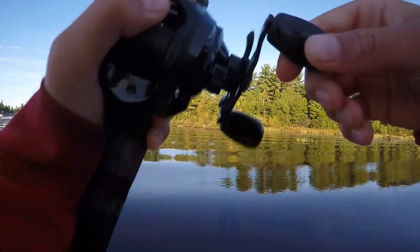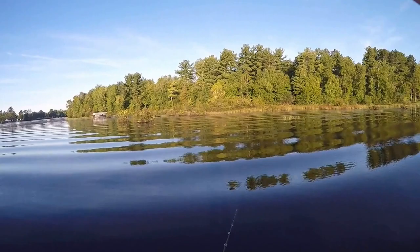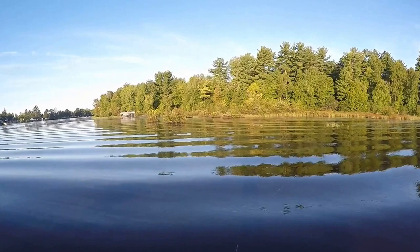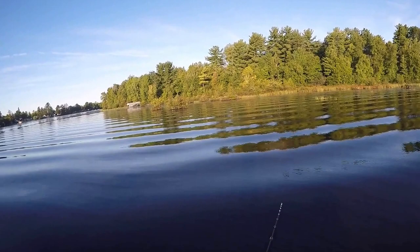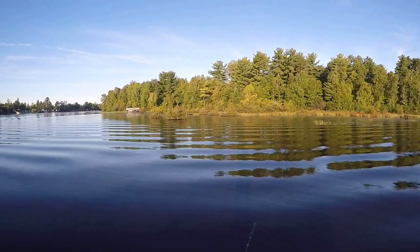Not too bad. You know what you can do? You could just work this like a Senko, actually. It sinks a little bit faster, so you're gonna have to raise it up a little bit faster. So just work it like a Senko. Wait till it hits the ground, or a little bit above the ground, and then just keep raising it. Raise it. Let it sit for a little bit. Watch your line. Raise it. And do the same.